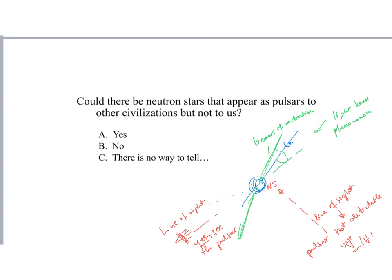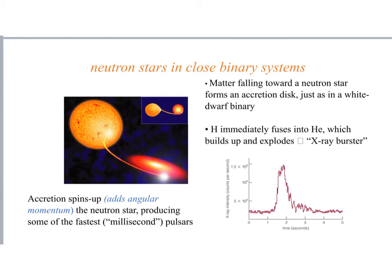So if Earth is here, we're not going to be able to detect any pulsars. So actually, if we don't detect that, it's going to be pretty hard to say whether there is a neutron star there or not, right? Hopefully I convinced you that the right answer was that.